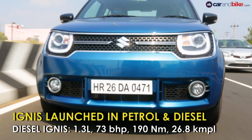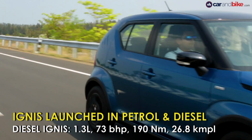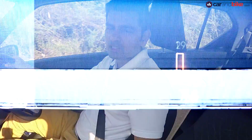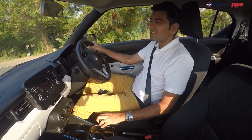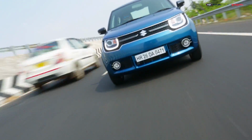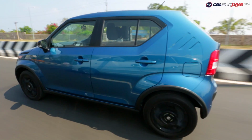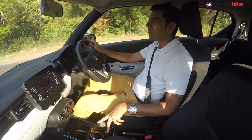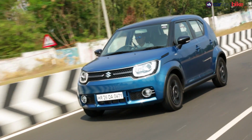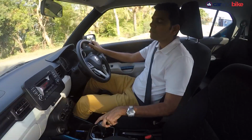The 1.3 diesel with max power of 73 bhp has peak torque at 190 Nm. Claimed mileage on the diesel is a whopping 26.8 km per litre. When it comes to this technology with this gearbox, and for that, the answer is a resounding yes, because not only is the car a lot smoother and more fun to drive, the lurches that you feel with the gear changes are not as bad, and you've also got the manual mode, which is again a lot more satisfying, because especially on the downshift, the car picks it up really quickly. There isn't a single little jerk, and you instantly get that extra power that you're looking for when you're trying to downshift and quickly get the car moving.